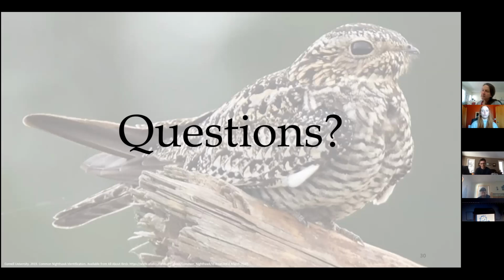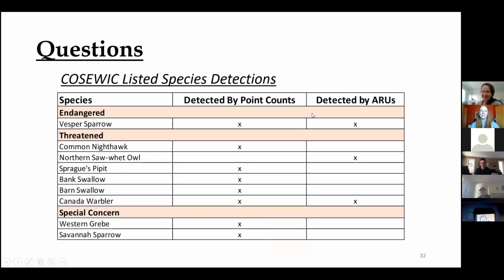Yeah. When it's Darcy, I was wondering, did you happen to look at species at risk and see if the ARUs versus the point counts were picking up any difference for those special species? Darcy, you bet I did. I'm glad you asked. This was originally in my presentation and then I had to cut it out. So that made me really sad.